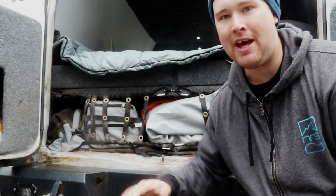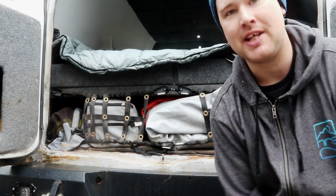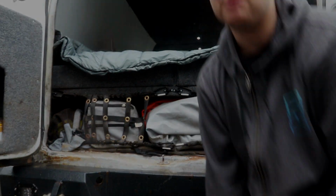Once again, under the bed, more security straps. That's my couch, everything else I need. So camping stuff basically all comes out the back door.